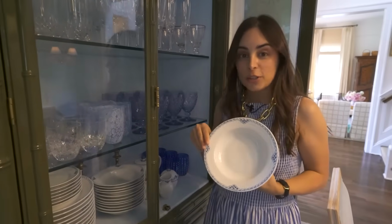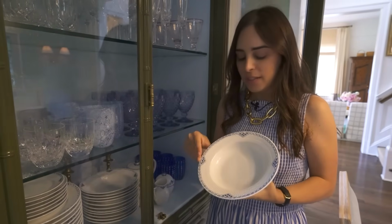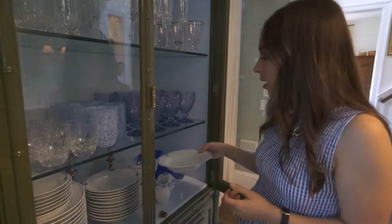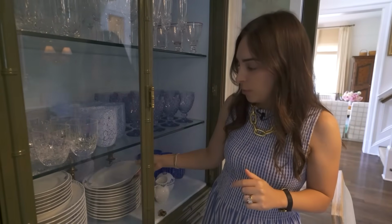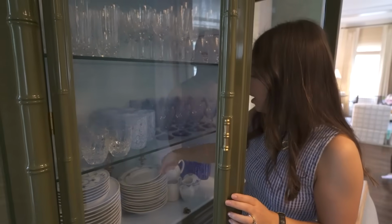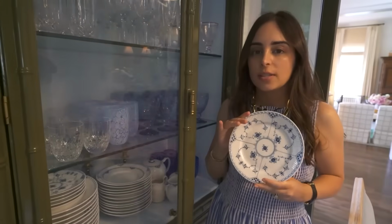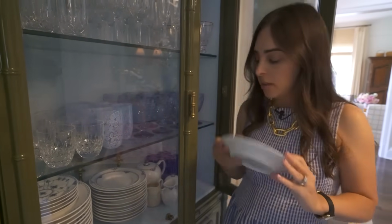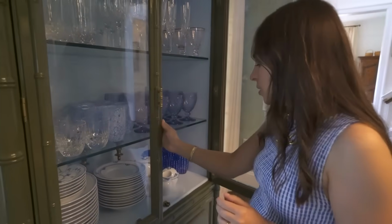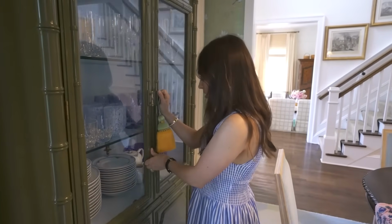This is part of my wedding china. It is Royal Copenhagen, the fluted half lace pattern, I think it's called. And I have a mix of this and the more dainty kind of floral pattern ones as well, which are in here. And these I love so much. They're just such a classic pattern, and I just think they're so pretty. So we have a bunch of that stuff in here. And now that we entertain more, we actually are often in this room a lot, which is really nice.